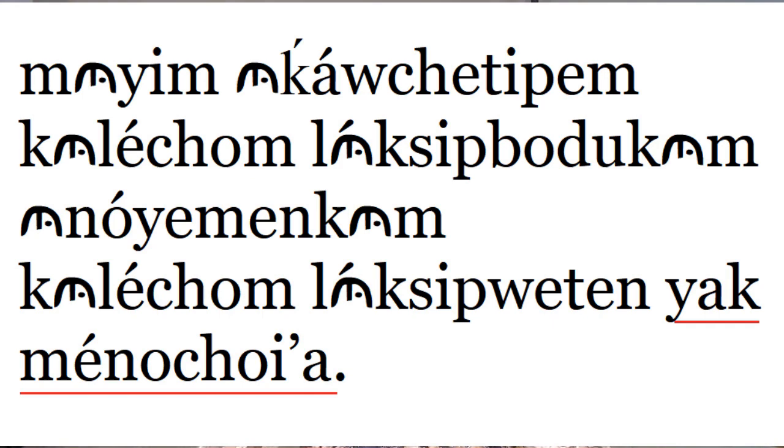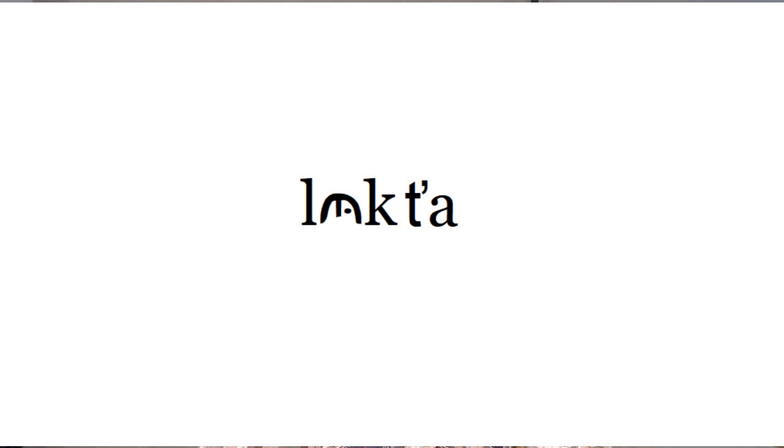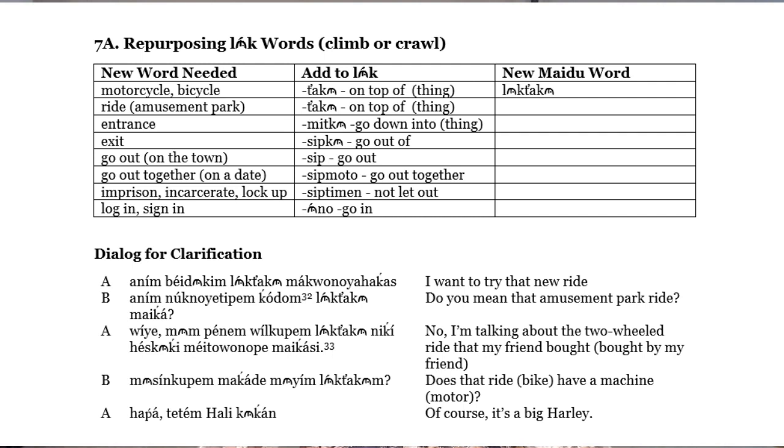In addition, the verb lukta, ride a horse, originally meant climb on top. We can stretch the meaning from riding a horse to riding something you climb on top of, like a motorcycle, bicycle, or a ride at the amusement park. If lukta means ride a motorcycle, how would you say motorcycle using the noun suffix you have already learned? Luktaka, what you ride on top of, or luktatika, what makes you ride on top.